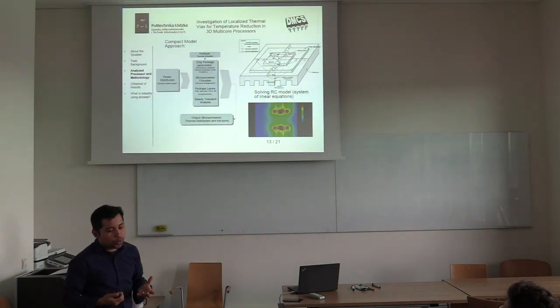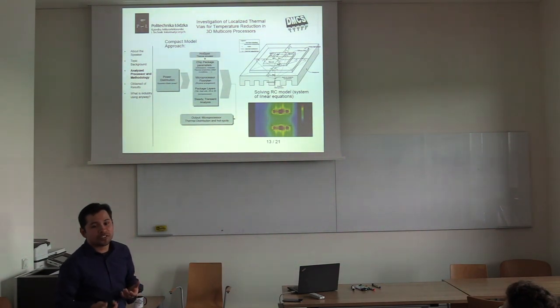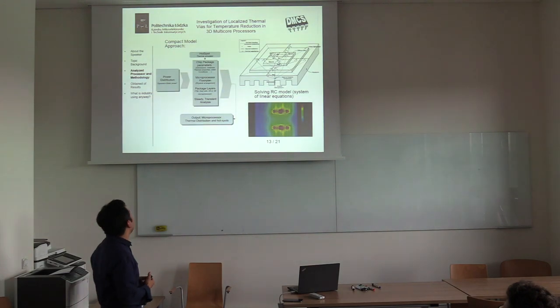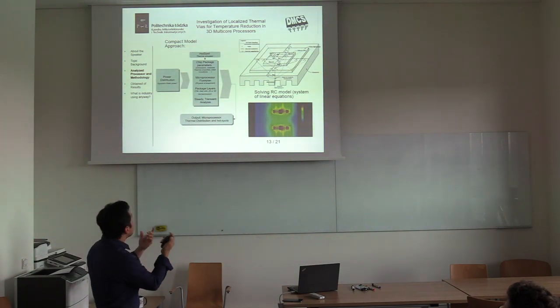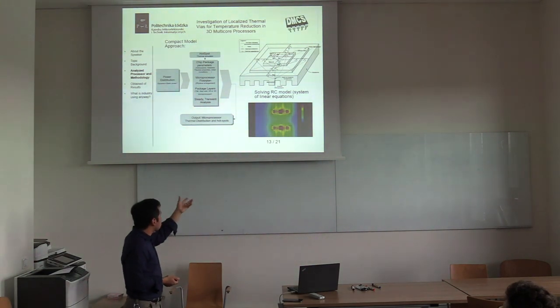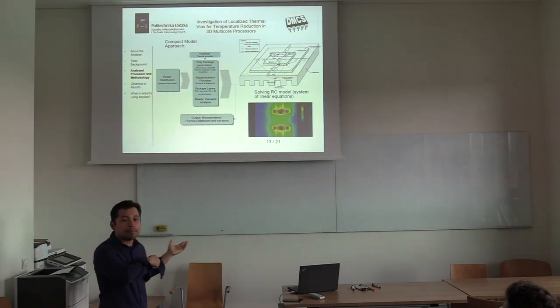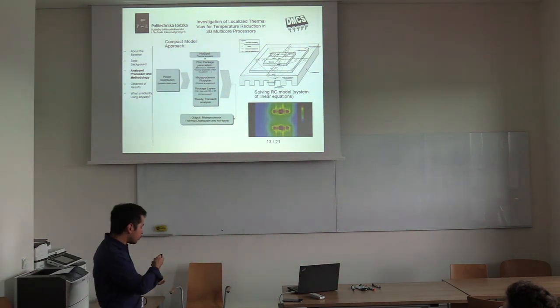In here, we have to input the size of the heatsink, the dimensions, the conductivity of the thermal interface materials, and the physical arrangement. So we get more physical, and we could obtain the whole distribution of temperature for that given microprocessor that we were simulating.